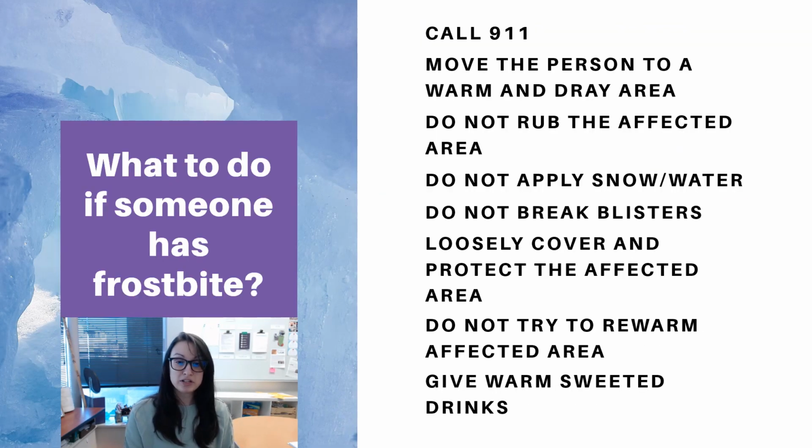If you notice that you yourself or a coworker is suffering from frostbite, call 911 immediately in an emergency or seek medical assistance as soon as possible. Move the person to a warm and dry area. Make sure not to rub the affected area to warm it, because this action can cause more damage to the skin. Do not apply snow or water to the skin. Do not break blisters. Instead, loosely cover and protect the area from contact.